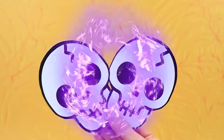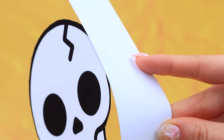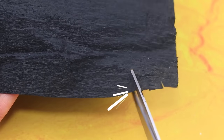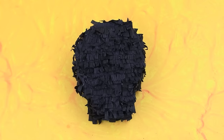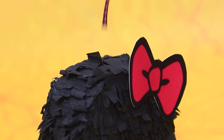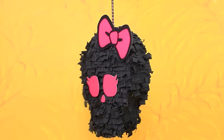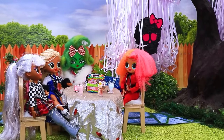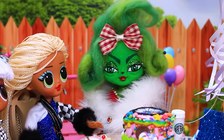Let's cut out the printouts of skulls. A little filler. Take some tissue paper. Pink eyes and a bow. We can't wait to see what's inside. The girls had a gender reveal party for Wednesday.